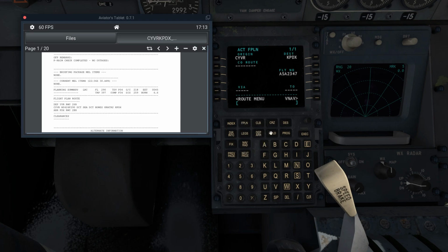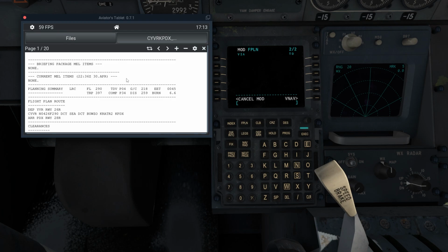Hang on. Yeah, okay. It's a very simple route, so I'm just going to enter it all manually. I haven't done a company route or anything, so yeah. Direct Seattle VOR. Direct Buzo. Bravo, Uniform, Whiskey, Zulu, Oscar.